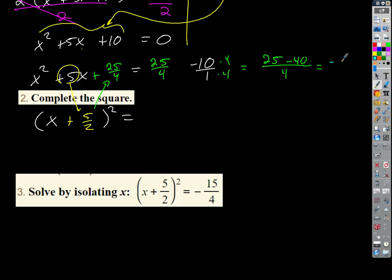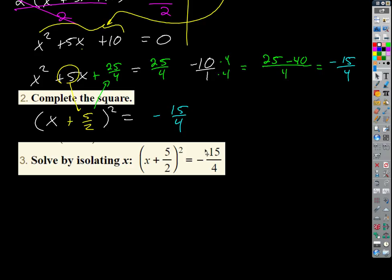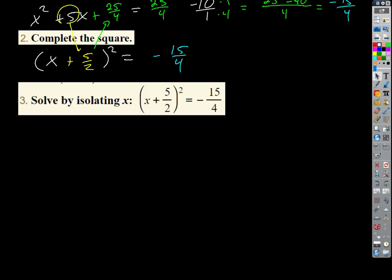Negative 15 over 4, right? Okay, so we got it. We completed the square, and now all we have to do is solve by isolating x, right? So what's the first thing I do? Square root. Okay, so I get x plus 5/2 equals square rooting both sides. What do I do? Plus or minus, good.